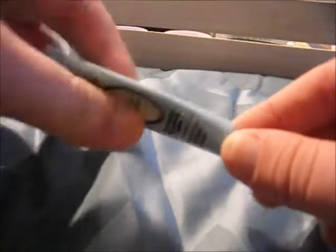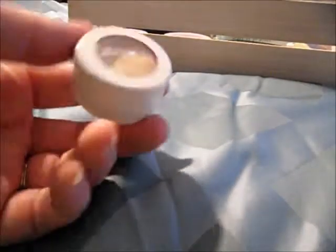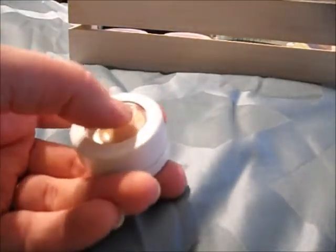For eye primer, I am keeping in the Too Faced Shadow Insurance little sample guy here. I mean, I feel like I'm using a lot, but there's still a heck of a lot in here, so gonna keep using that. And I'm keeping in Glow by ColourPop. It's just this creamy color that's really good for brightening up eyeshadows. Gonna keep that.